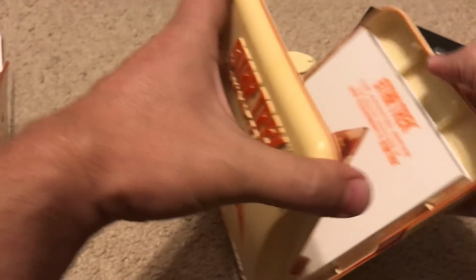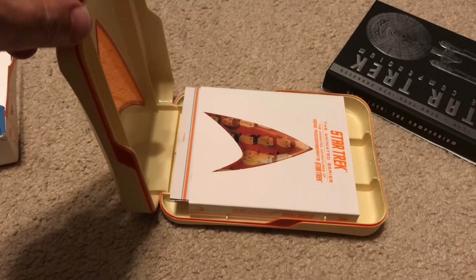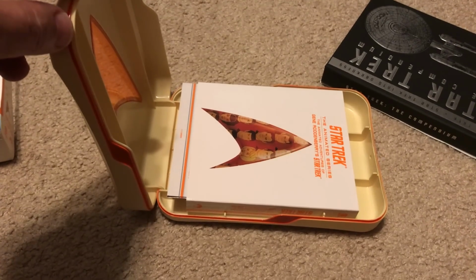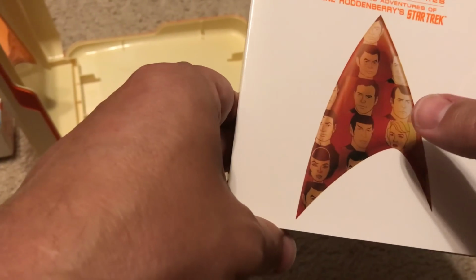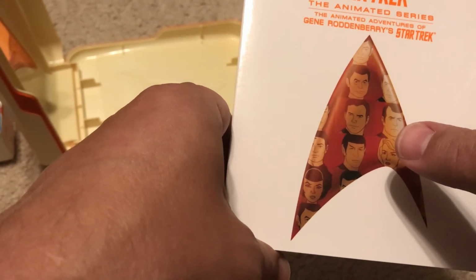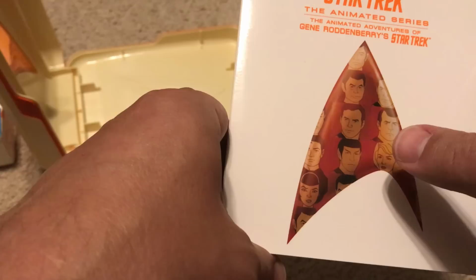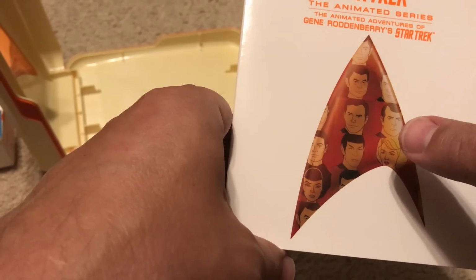So in case you didn't know, the animated series was a way for Gene Roddenberry to continue the voyages with a lot more imagination, because on the animated series they could show a lot more interesting worlds, a lot more aliens. It was just in between this and the Next Generation, and it gave Gene Roddenberry a way to tell some of the stories he just didn't have the budget to tell on the other ones.